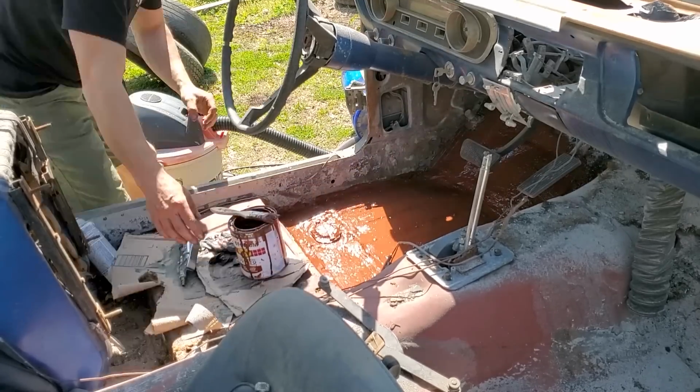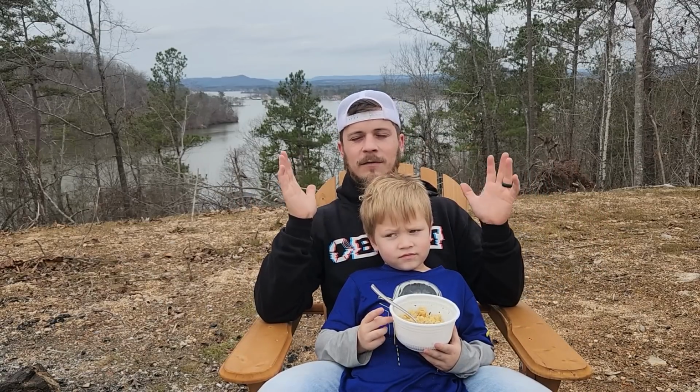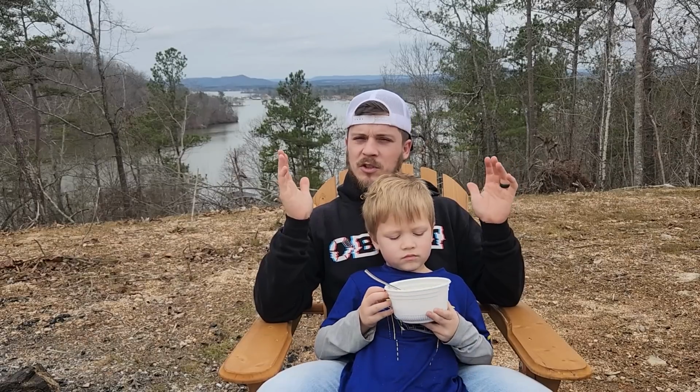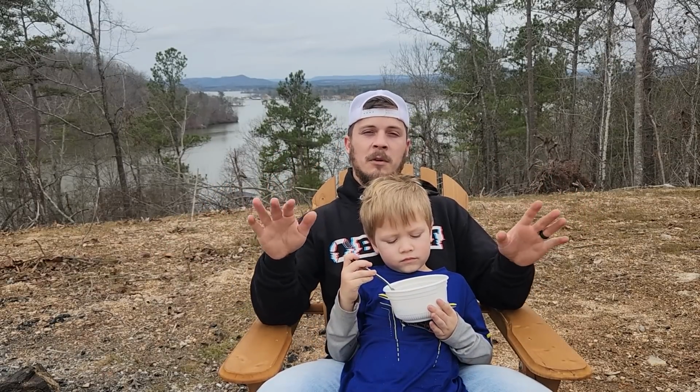Now, there wasn't any rust left on the floorboards. I ground it all away, but just for safekeeping, for sound mind, just so I would know that the rust was taken care of, we used that primer on top of it, and I do feel really good about the repair.